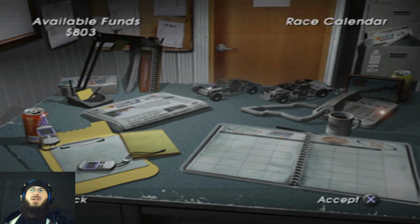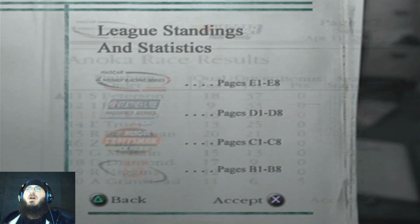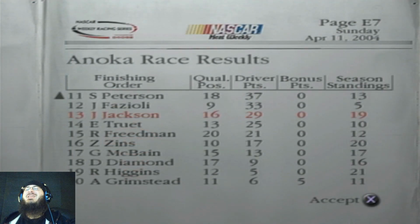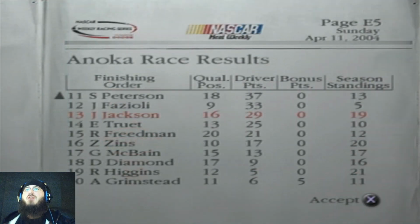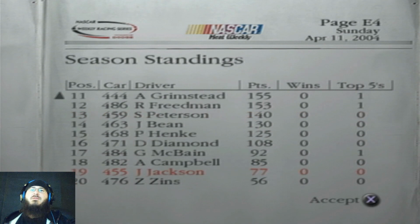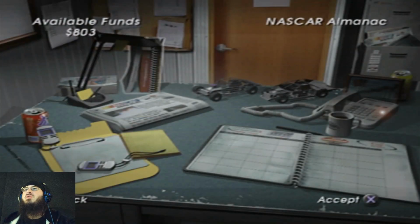Jason Jackson's career in NASCAR Dirt to Daytona. Coming off one of our best finishes, tied for our personal best. It was a 13th place at Anoka, and that's my least favorite track. I don't care for it, but we did pretty decent. We had a suspension upgrade and tweaked a couple little things, and so we were able to pull off a 13th at Anoka. That leaves us with 77 points, or 19th in the standings. Not great, but we still got some work to do.